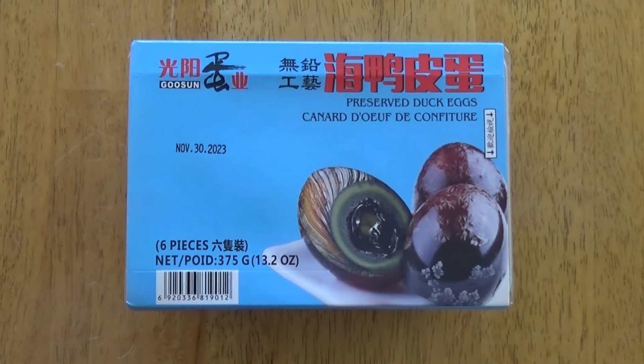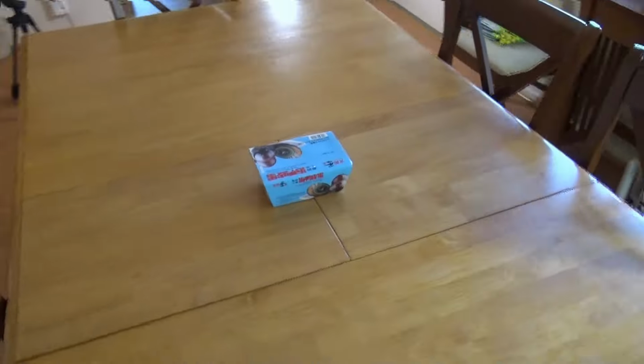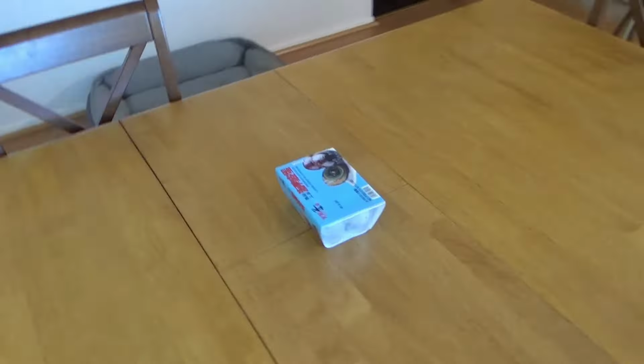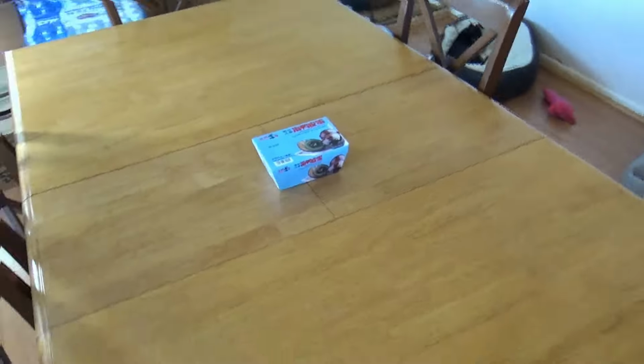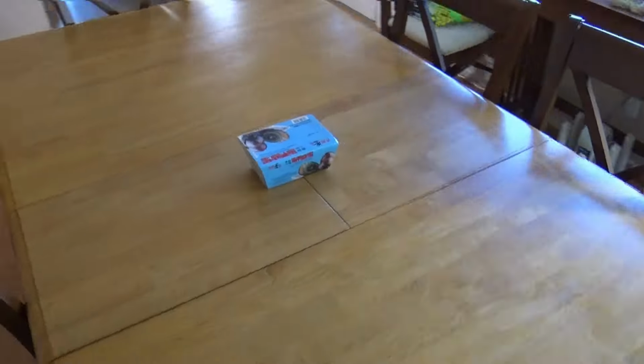DJ may have a handle on it, but he will never ever get the full scoop. GOOSUN brings to China and America these preserved duck eggs. These products are also known as century eggs. Through no amount of refrigeration, these eggs are buried and preserved in a mixture of clay, ash, salt, quicklime, and rice for an average of 100 days, resulting in a color, flavor, and texture all natural.